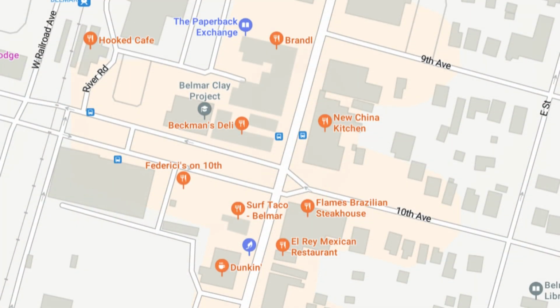One of my personal favorites is going to be Flames. It's a Brazilian steakhouse. They do a rodizio style, so you can get one price for the night, and then they come out with different skewers, different cuts of meats. You have to test them all and try them out. It's really good, really enjoyable, a fun time out for the family, a little interactive as well.